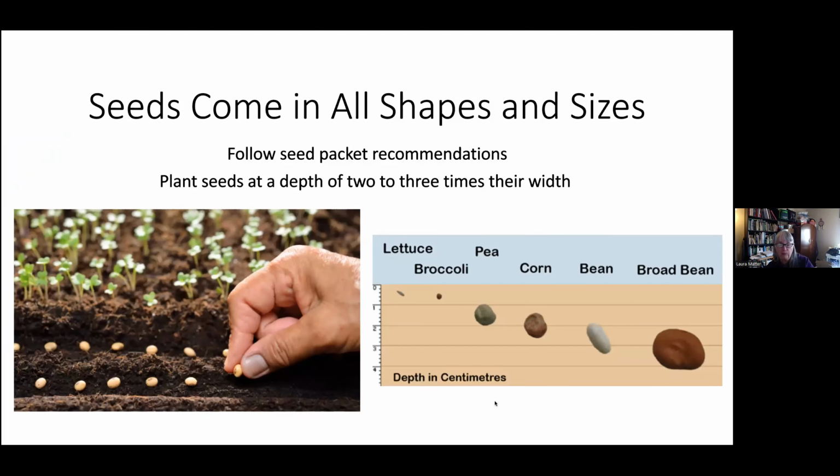Seeds come in all shapes and sizes. You want to follow the seed packet recommendations, but in general, planting seeds at a depth of 2 to 3 times their width is what you're aiming for. This little chart showing centimeters kind of gives you that perspective. The smaller it is, the closer to the soil surface it's going to be. You need them deeper if they're bigger, and you need more soil cover over them.